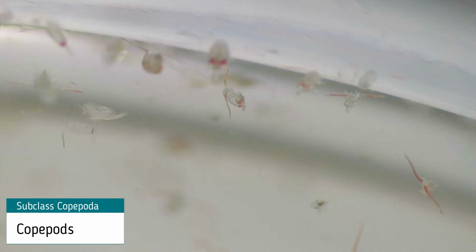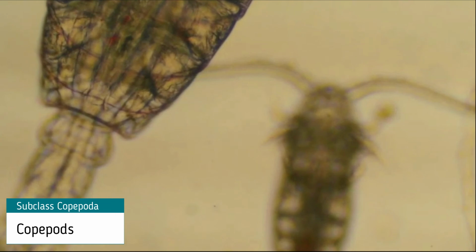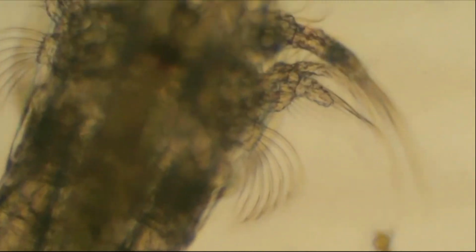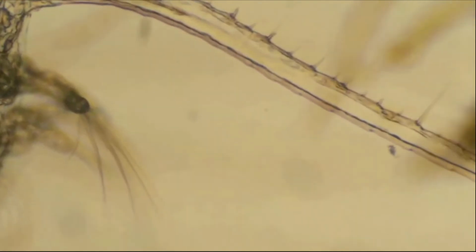Some of these more obscure groups of crustaceans are still astonishingly diverse, and copepods are a prime example, with roughly 13,000 known species. Just for some context, there are only around 6,400 known species of mammals on our planet, which means there are roughly twice as many copepod species as there are mammal species.